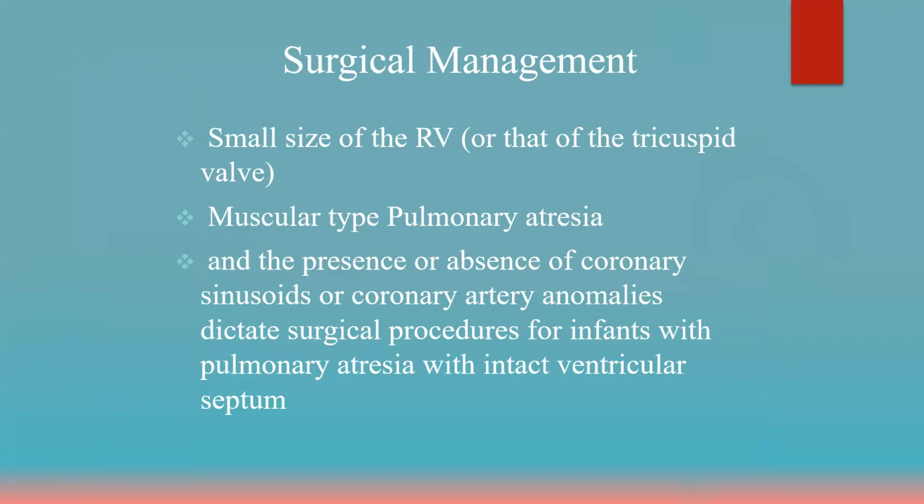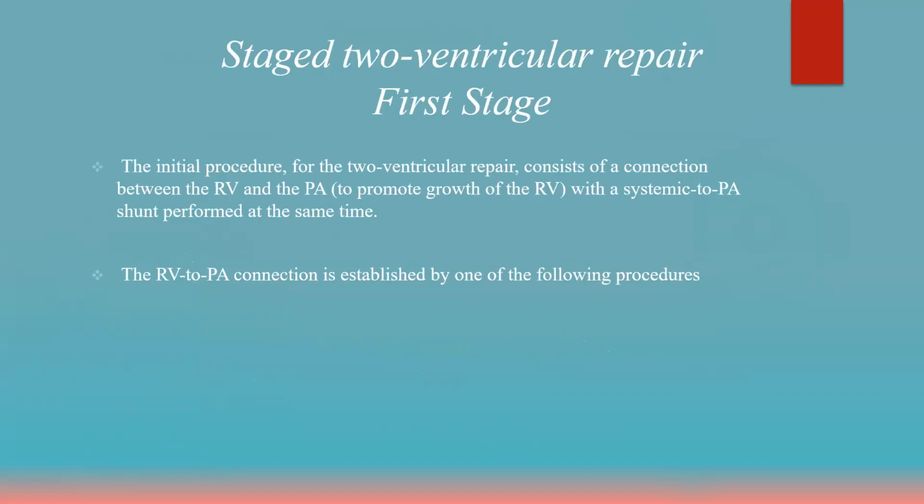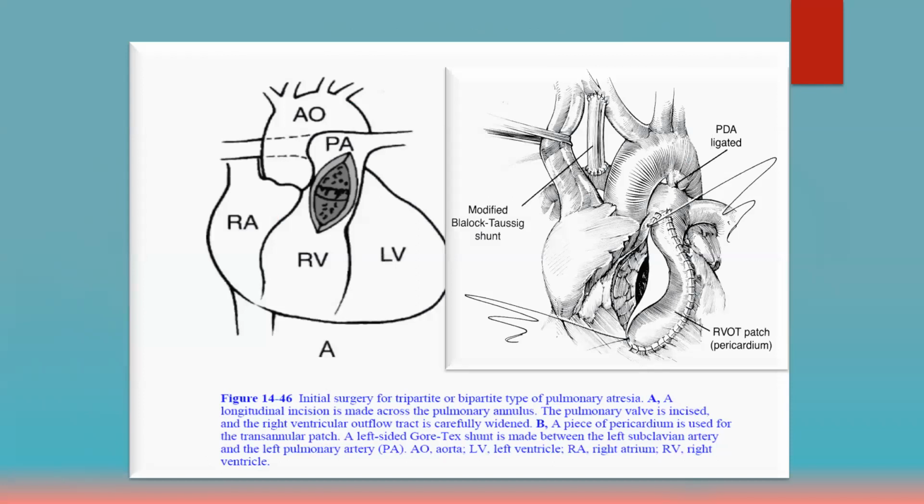Surgical management: small size RV or small tricuspid valve, muscular pulmonary atresia. The presence or absence of coronary sinusoids and coronary anatomy is important and dictates the surgical procedure in an infant with pulmonary atresia and intact ventricular septum. These patients could go for a 2 ventricular, 1.5 ventricular, or 1 ventricular repair, depending on the Z value. I will not go too much into it, but the first stage may be a connection between RV and PA, which we rarely do, and usually in the form of a right ventricular outflow patch plus or minus BT shunt.